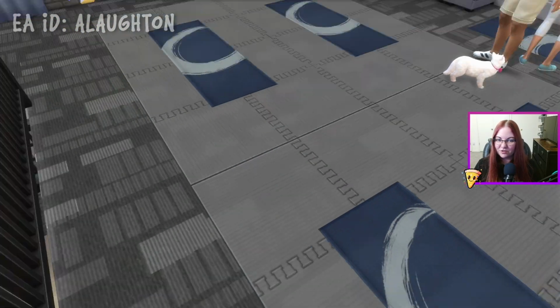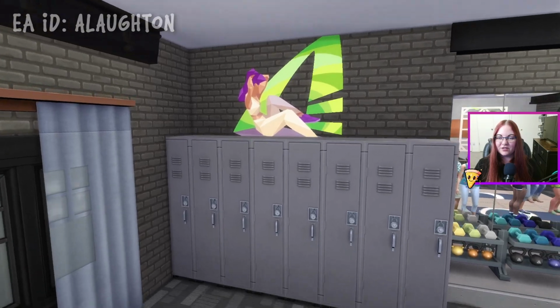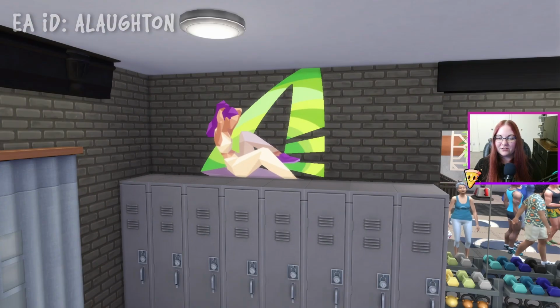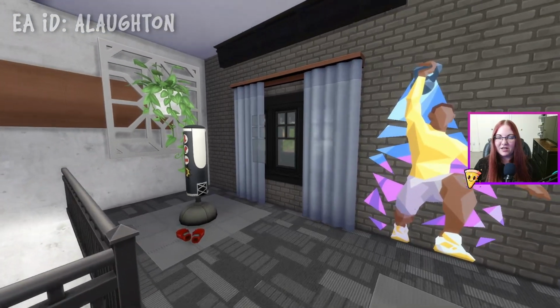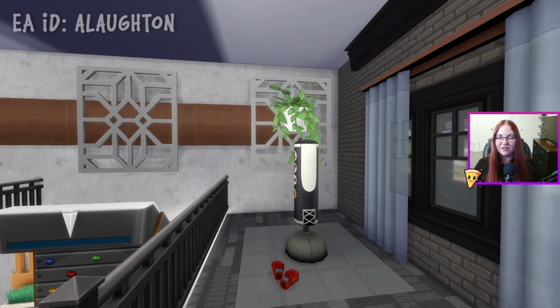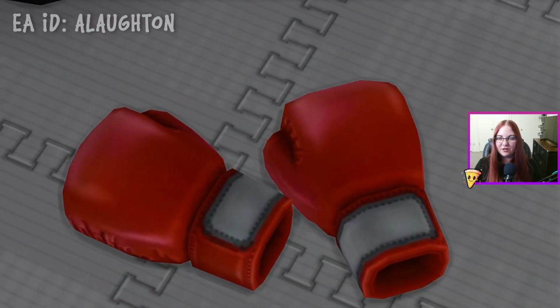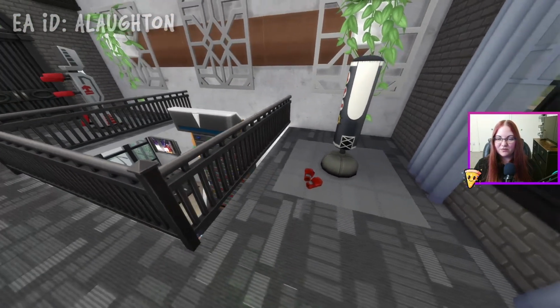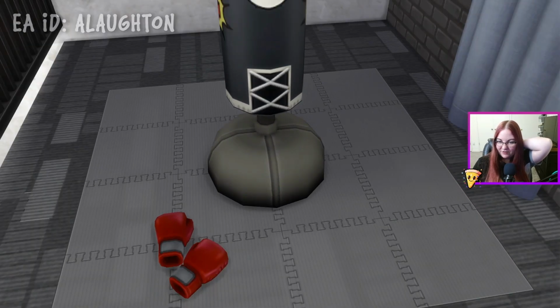You've got this that I've still got to swatch. The lockers are over here. Love that you perfectly set the decal on top of the locker there. That's so fun to do. More decals. Love the curtains here. And then you have the punching bag over here with the debug punching gloves, mind you. I love that you put this under like each workout area as well. That's really cool.